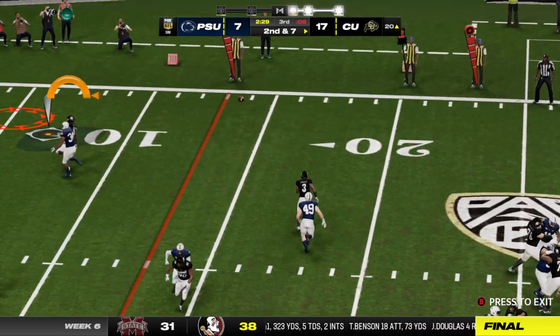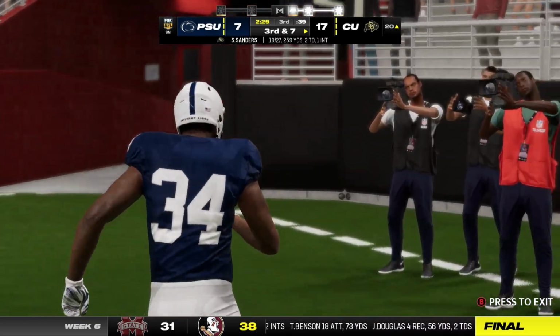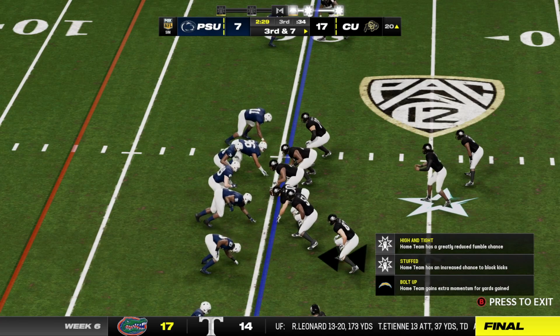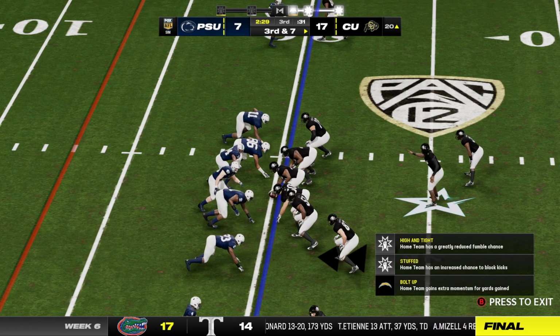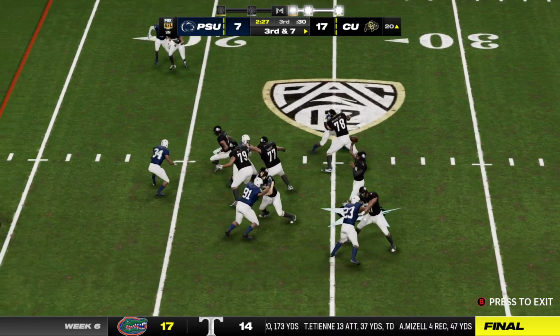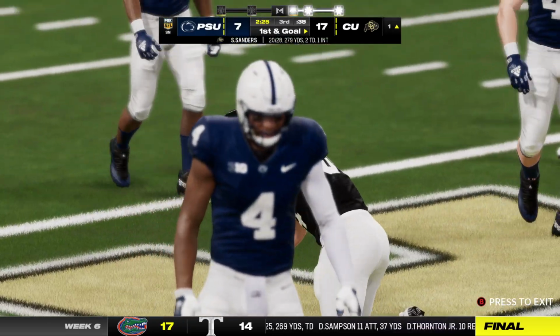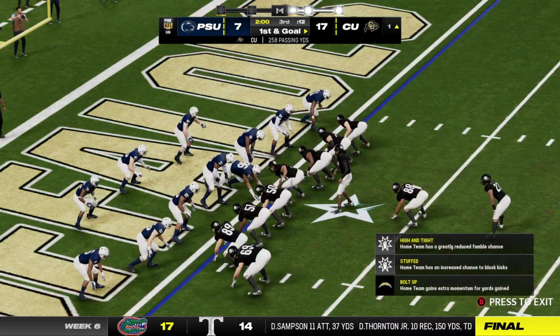From the shotgun, he'll look to throw, and that is incomplete. The turnover put him in great field position. They don't want to squander it with 3rd down coming up. No, not at all. And you know what else you do? You make your defense mad. Yeah. They got you the football, gave you a great opportunity. You got to cash in and get some points.